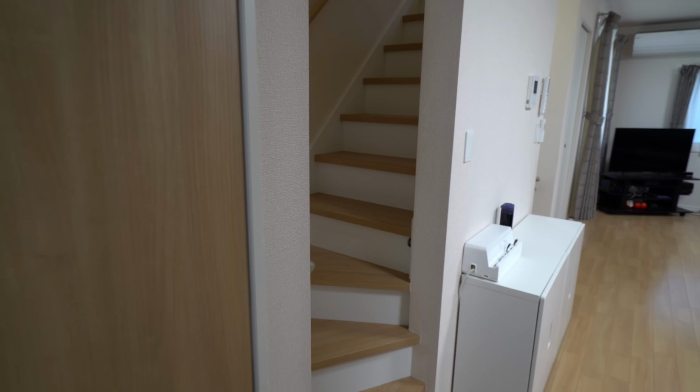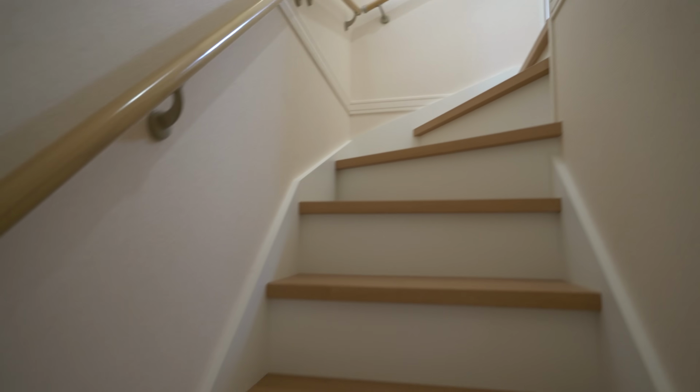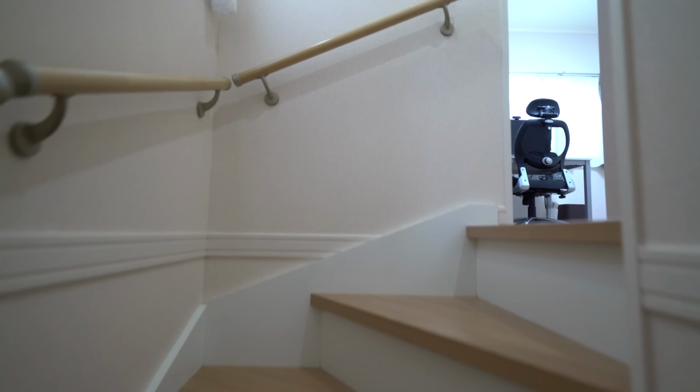Okay, let's go up to the third floor. And these stairs, like many stairs in Japanese homes, are quite steep. So as you get older, I'm sure they're not going to be as nice. Right now, we're young, so not a problem.